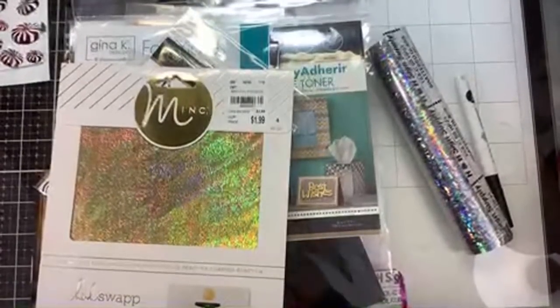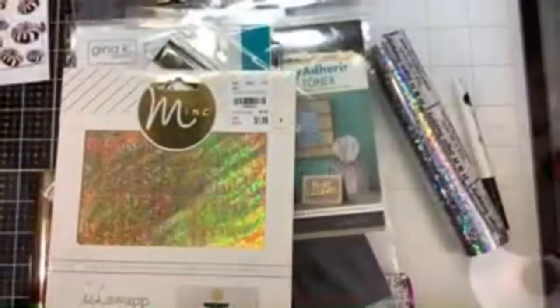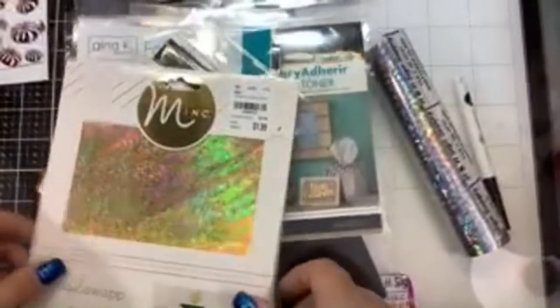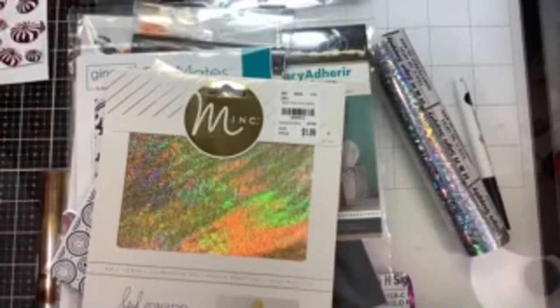Wait a minute, I'm out of focus. Looks in focus to me. Hold on. Let me wipe the camera here. Better? Can you see that this was $1.99? Maybe the foil's making it out of focus.